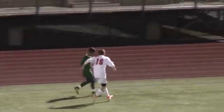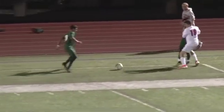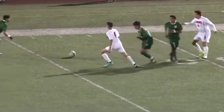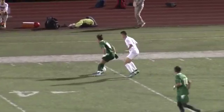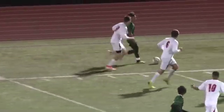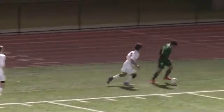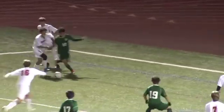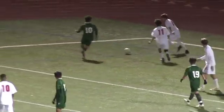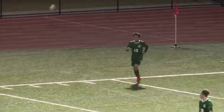Down the far side. Classical shut off. Have to bring it back out. Down deep. Getting around. Got around a couple of people and then Saugus took it away. Now they bang it off Classical, and it pops up and out of play off Classical.